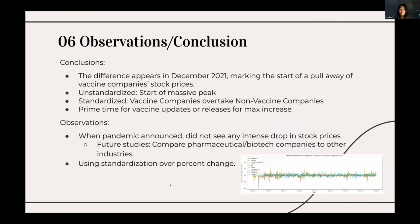And so this leads us to our conclusions. A significant difference between the two subsets of companies appeared in December 2021. From the unstandardized data, we can see that this is the beginning of the large $186 peak and how much higher the vaccine company stock prices were than the non-vaccine companies. And in the standardized graph, this is also when the standardized values of the vaccine company's stock overtake the standardized values of the non-vaccine company's stock.